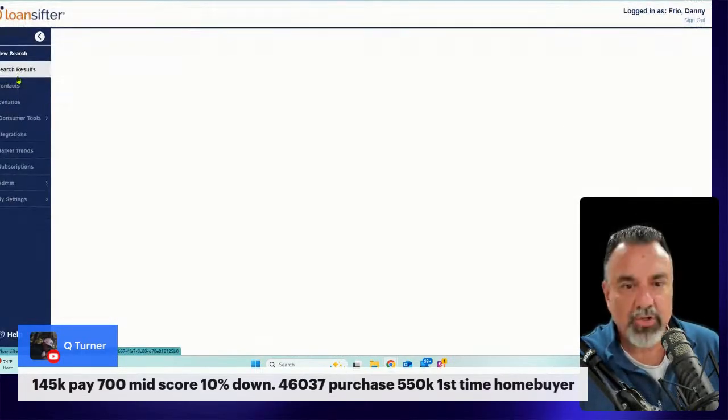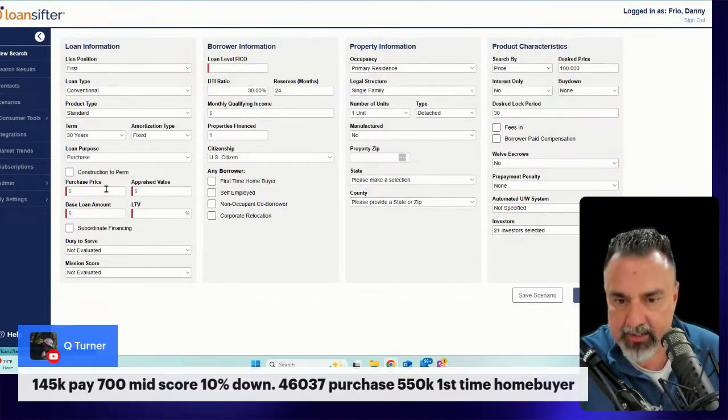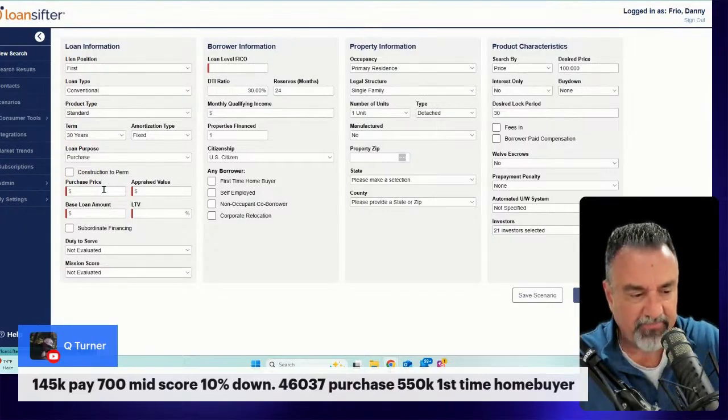So let's go and refresh this task, and we're going to go back. 145,000, 700 mid-score, 10% down, 4.6, purchasing 5. Woo! Okay, we got a first-time home buyer with a 550 purchase.